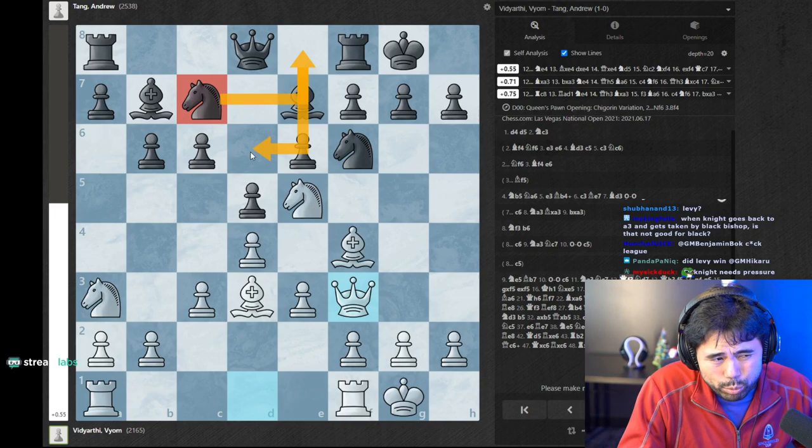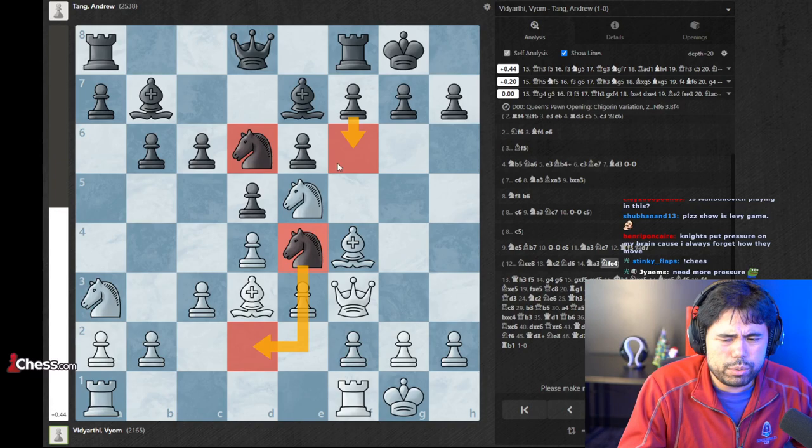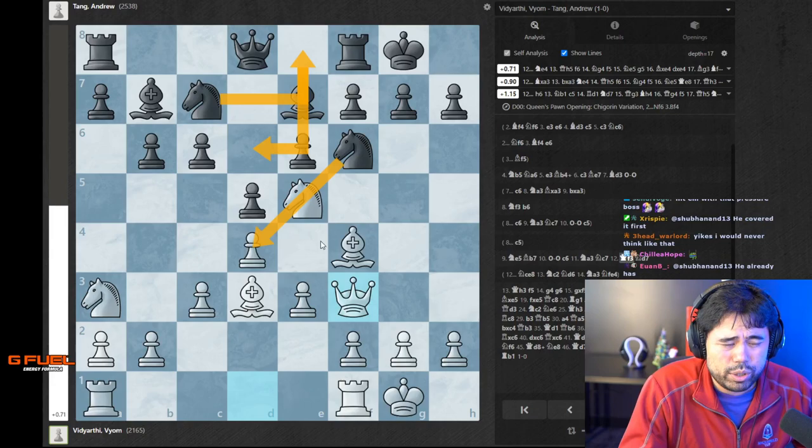Now, if he can maybe rotate it to e4, like he can get knight e8, d6, and knight e4, for example, let me just make some random moves. You can get some position like this. The knight is very good because you have fork ideas. Also, you can kick the pony with f6 next move. But again, it requires a lot of extra moves. You need 1, 2, and 3, and you hope that white does nothing.